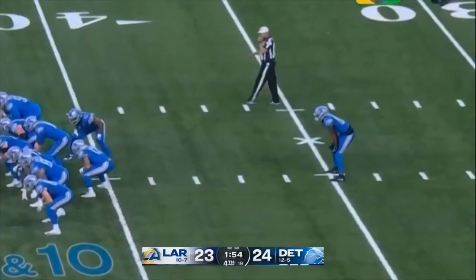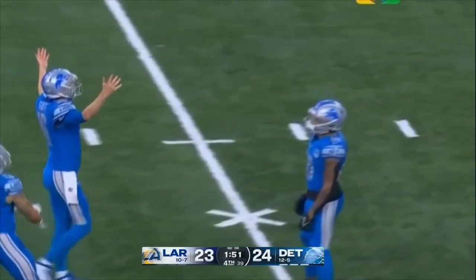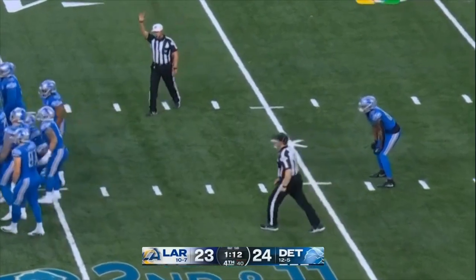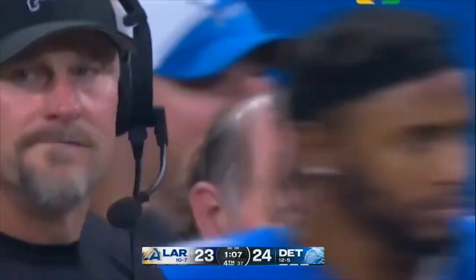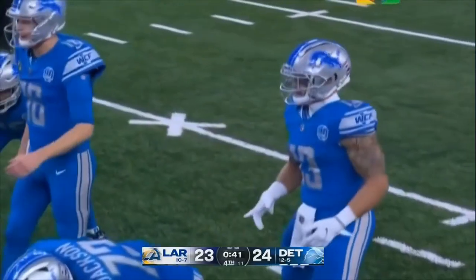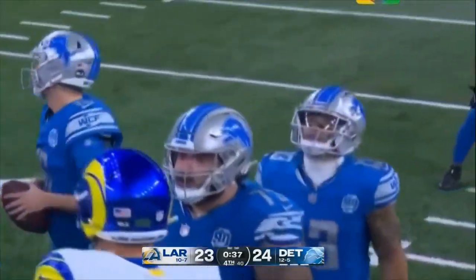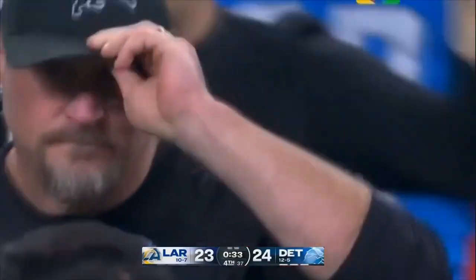Win a playoff game. Goff to a knee. Same old Lions. They always find a way. One more knee and business is done. And Detroit, for the first time in 32 years, your Lions have won a playoff game.